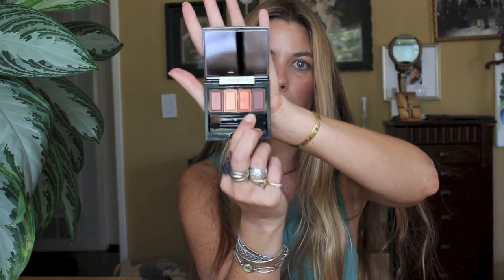Guys, I am all about a warm, neutral outcome. And one of the most streamlined ways of achieving that is with this new Clé de Peau Eye Color Quad number 316, which looks like this. Just one of the best displays of warm neutrals I have come into contact with. Every shade is super wearable and every shade just contributes to that overall result.